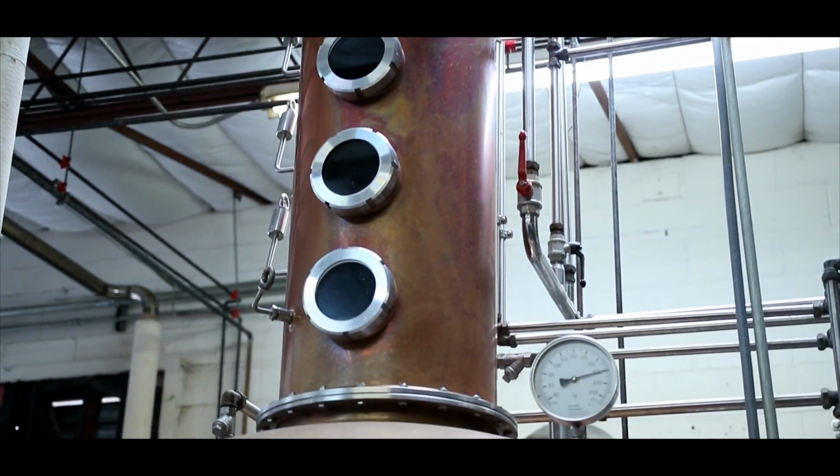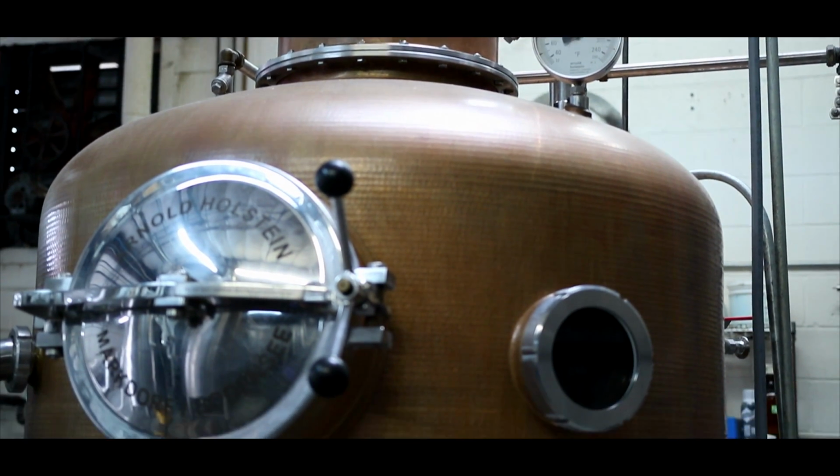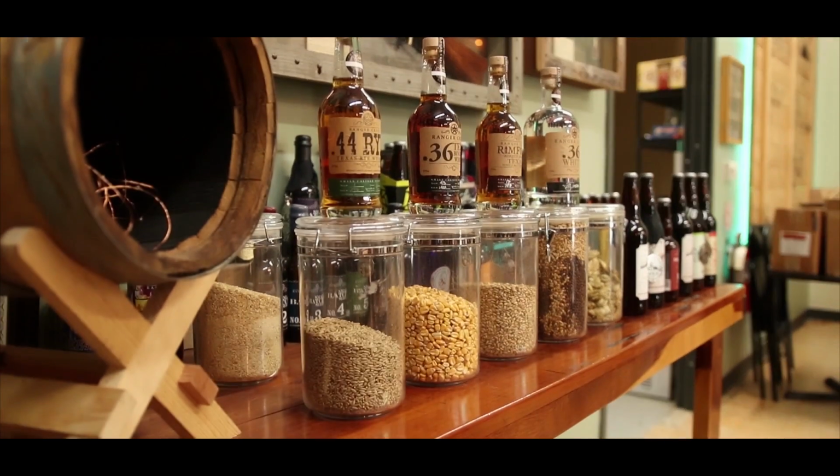And why does this have to be copper? It doesn't have to be copper, but most of them are copper. Copper's a really good conductor of heat. So even though our heat source is only here at the bottom, it's still very hot at the top. Copper helps absorb sulfur, which is really important because we'll get a pure spirit. When we're done distilling, you'll see a black soot on the inside of the still every single time we distill, which is all that sulfur that it's absorbed, which results in a nice clean whiskey. And then copper is just pretty too. So when we do tours, it's a nice piece to look at.